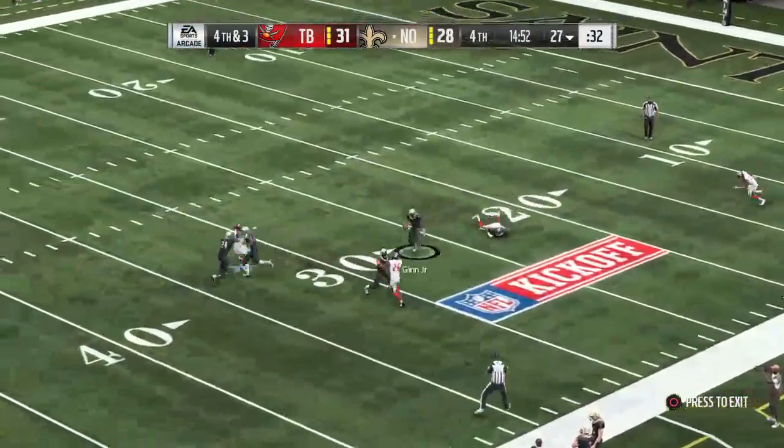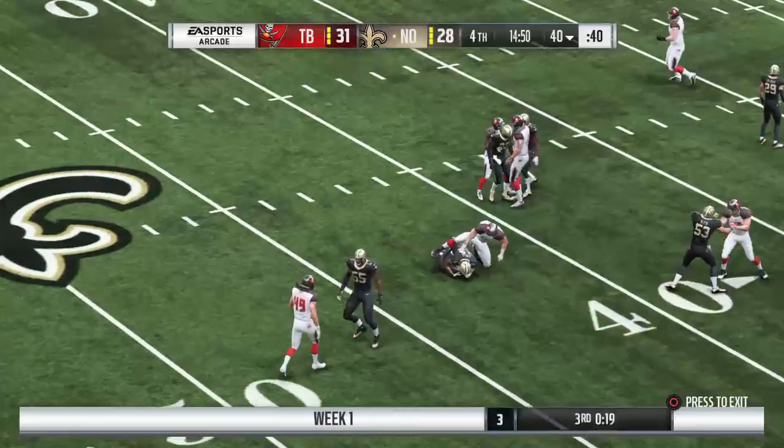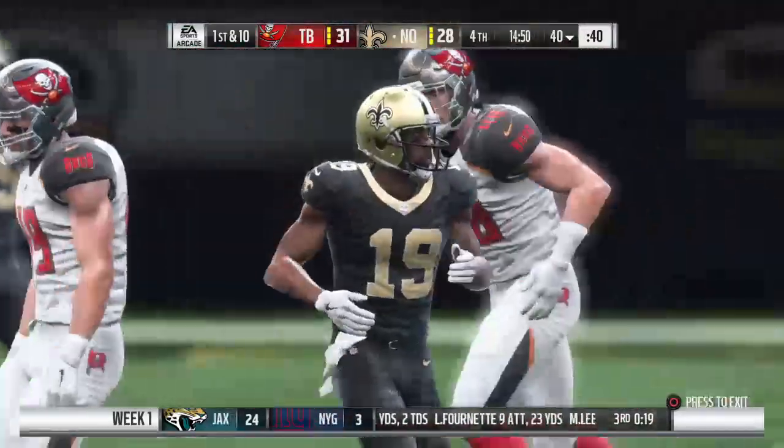Gets past one man, and now running right through it. A great return there of 22 yards. And the Saints will take over with a first down and 10.